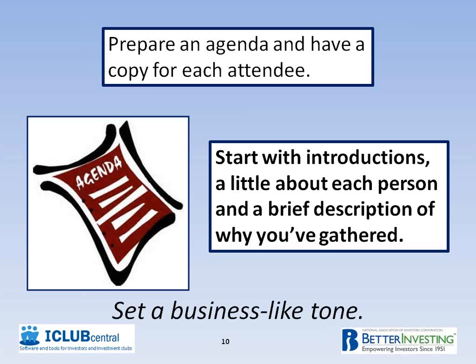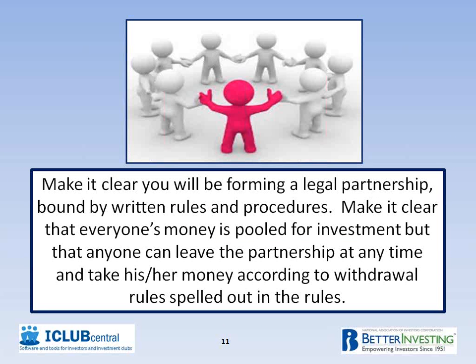It's useful to remind folks right from the beginning that they are in fact setting up a business. The business is going to be funded with contributions from each one of the members, and the decisions that the partnership makes are going to control whether that business is successful or not as successful as you might want it to be. So it's really important to set those tones early on, and small things like an agenda are going to help you keep things on track. You don't want to be so serious that nobody ever smiles, but this is not mainly a social gathering, and you want to make sure everybody understands that.